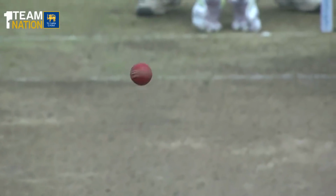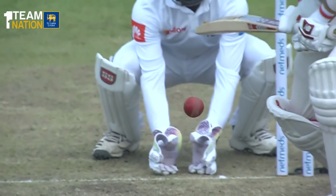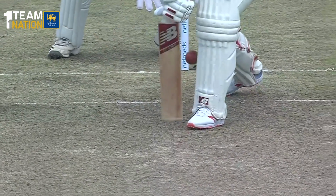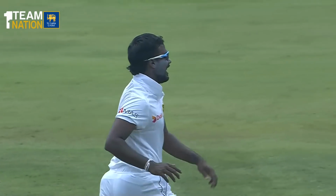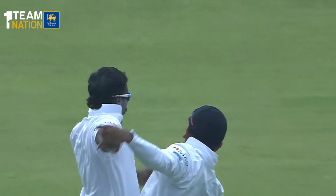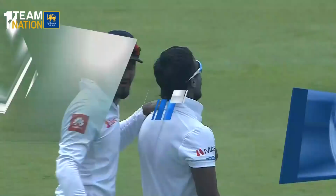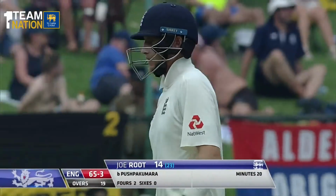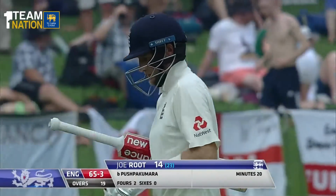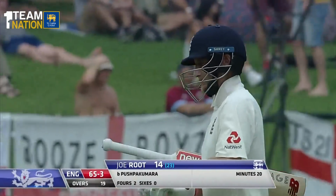Would hope to do so with bat and pad together, but he has just left a chink of light here, and it's enough for that ball to squeeze through by maybe a bit of inside edge, a bit of pad, but what a wicket that is. Innocuous delivery. Effective defensive shot from Root, who has gone for 14, England 65 for 3.